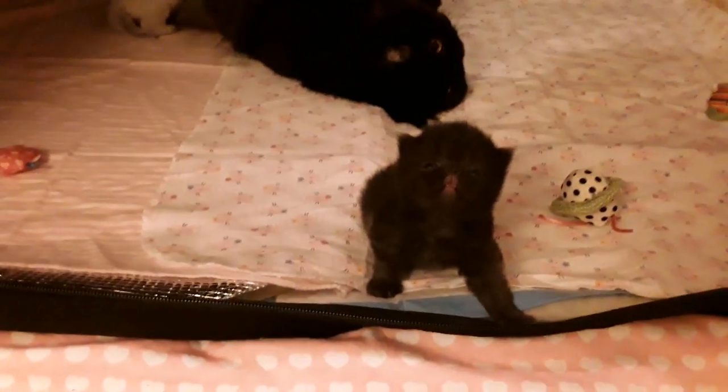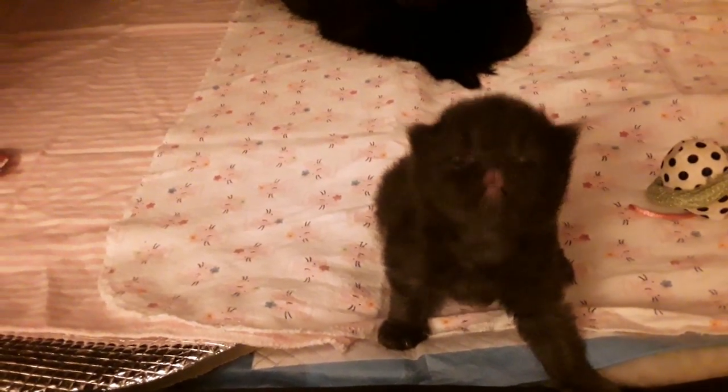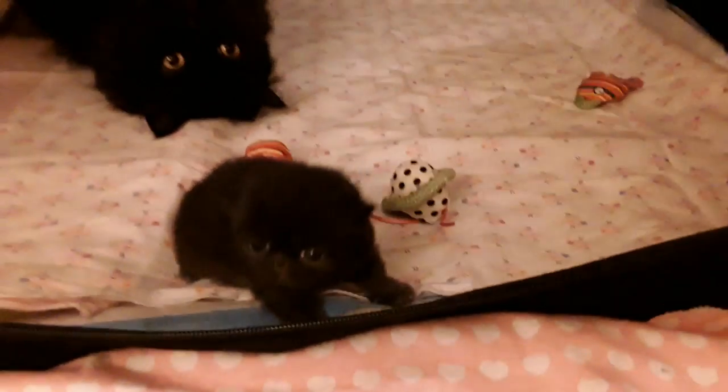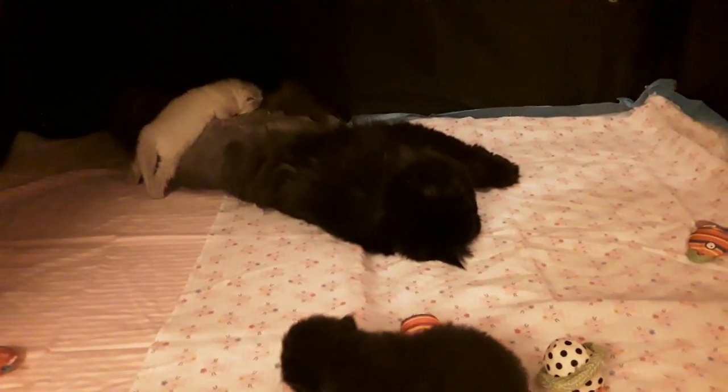What are you looking at? Huh? Is that a tongue I see sticking out? He's going to be an explorer. Since they just got their hearing, they can hear me now. They can hear all kinds of things. You can see their ears moving and twitching with the noise. Petunia. She's going to make her work for it.